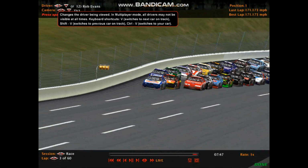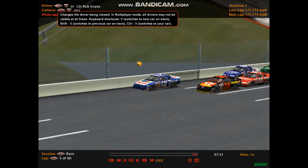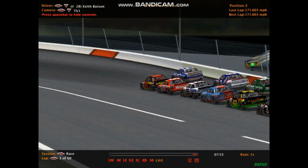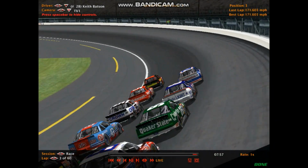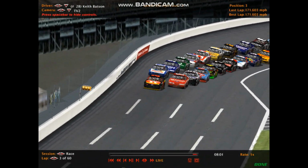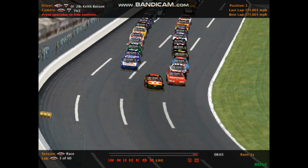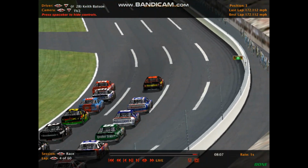Haywood won once last season. That came at Pocono, where we'll be heading about 3 races from now. The next race on the tour will actually be at Dover Downs International Speedway. Then we go to Riverside. Then we go to Pocono after that. As you see, Keith Batson is taking the lead in car 28, the Texaco Haviland Ford. The season 24 series champion leads the third lap of this race.